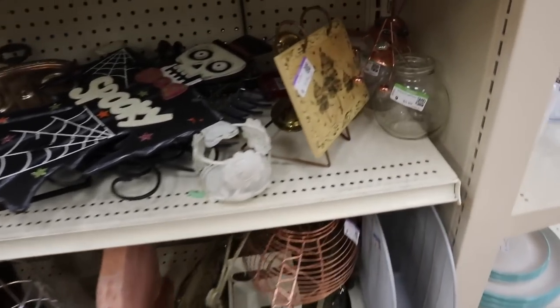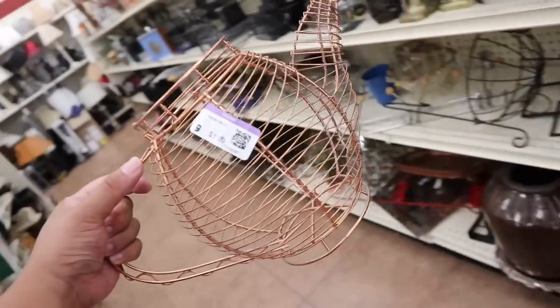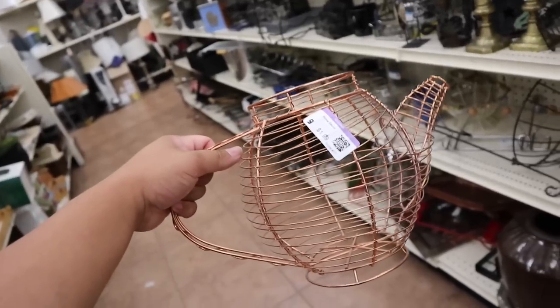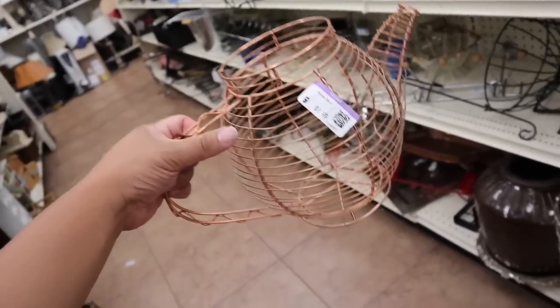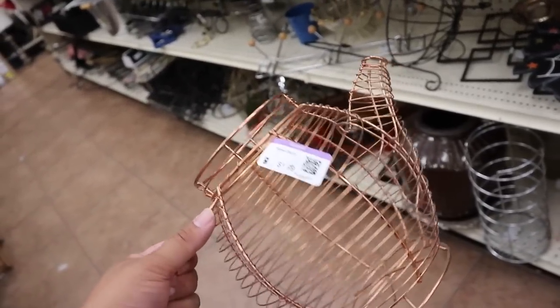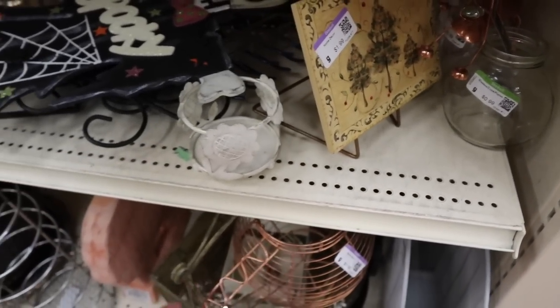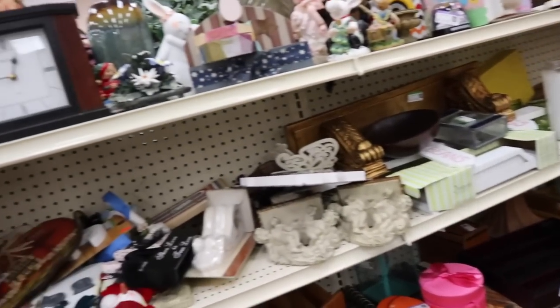How do they look? Okay, I'm looking. Oh my gosh, stop. You can put eggs in here too, just like the other one that I got. I actually gave it to my aunt. This one's super cute though because it's copper, but it's not as cute as the other teapot one. And what I really want is a wire chicken. I think that would be really cute.